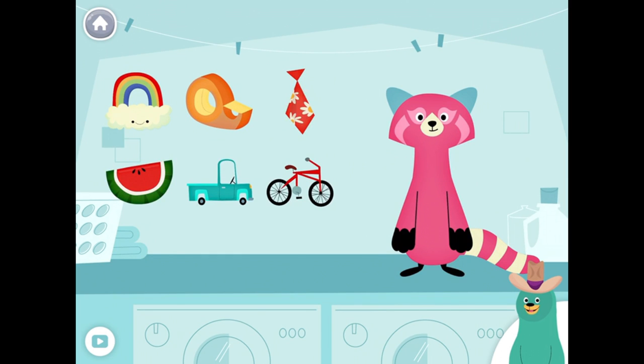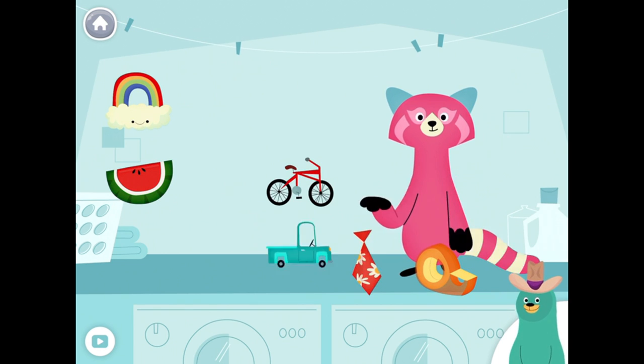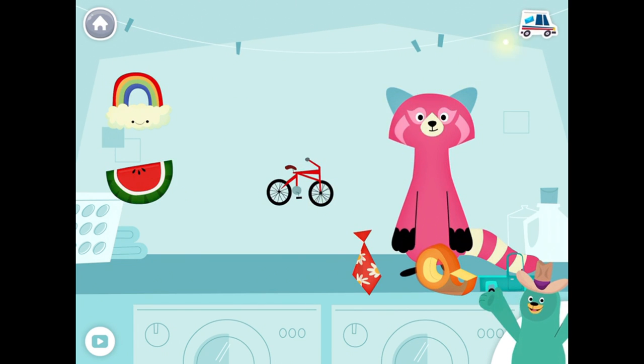Give all the things that start with the t sound to Rhea. Tape. Tie. Truck. Yay! You found them.